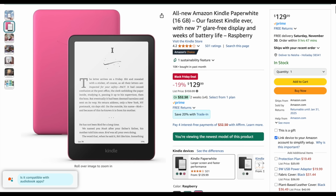But listen, you get 20% with a trade-in too, apparently. So if you have an old Kindle, then you're going to save even more money. I love my Kindle Paperwhite. Those are my favorite things.